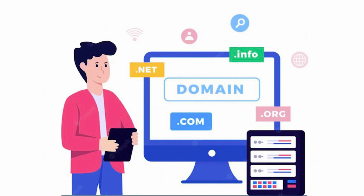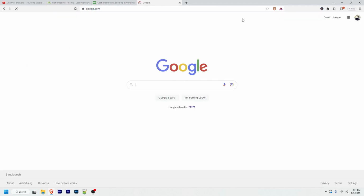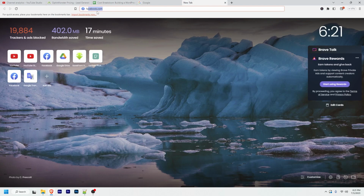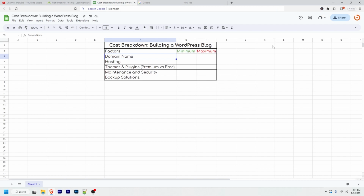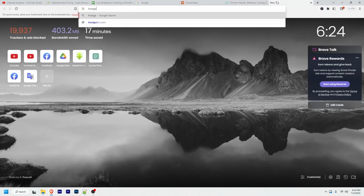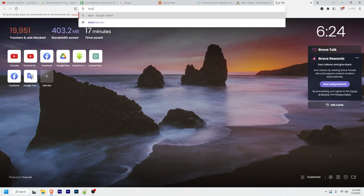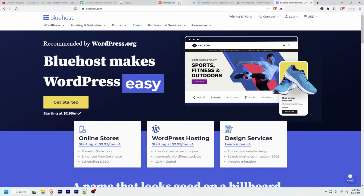Domain name. A domain name is a unique address used to access a website, such as google.com or facebook.com. Choosing the right domain name is the first step to success of your online business. So, what is the right domain name? In a word, niche-related, simple, easy to remember, and short. Domain cost can differ by company and category. Namecheap, HostGator, Bluehost, all these are companies to register a domain and hosting too.